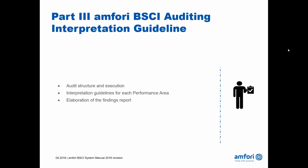And then you have part three, which includes all the guidance for auditors, from the audit structure and execution to the actual guidance in understanding the different performance areas and writing a finding report. Of course, we always encourage you to read through this guidance, because it helps you understand what the auditor was thinking or had in mind when judging a specific performance area in a specific way. So this is meant for auditors, but not exclusively for the auditors.